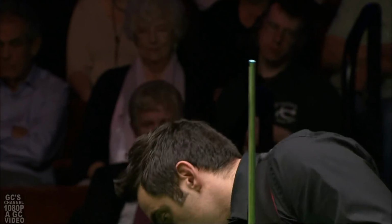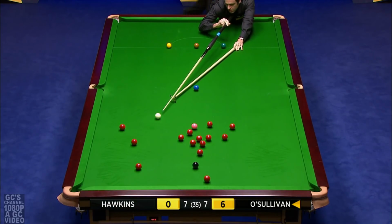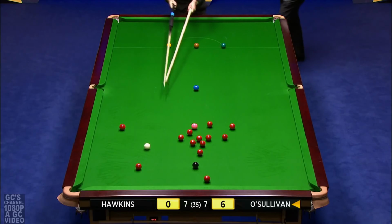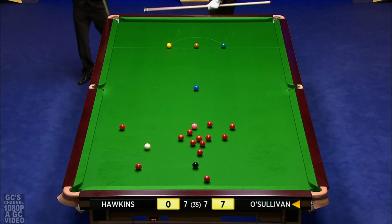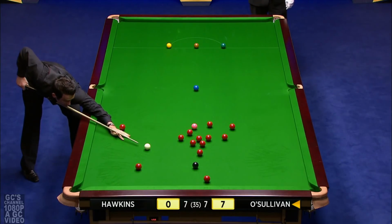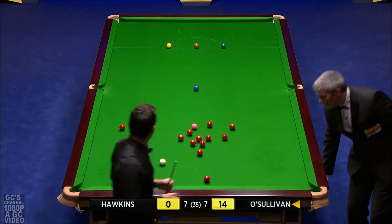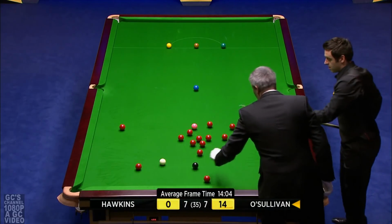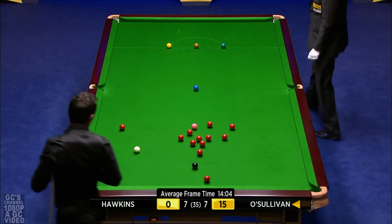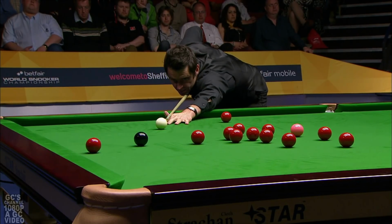Six. Seven. Fourteen. 15. And it's a very important time in the match, this. He doesn't want to go behind for the second time. He was behind at 3-2. He's been in front ever since.